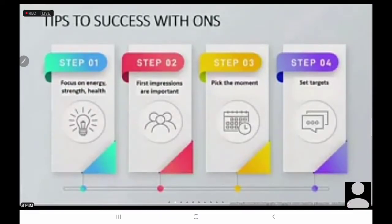The second step is first impressions really matter. I have learned that the way the supplements are presented to children with the correct packaging and in a positive way is really very important. The third key point I would say is to pick the moment. I've certainly learned that the best time for children to try supplements may not be with you in your clinic setting. We often see better success when the child is in their own environment at home, where they can drink the supplement from their own cup, and when they don't have people watching them.